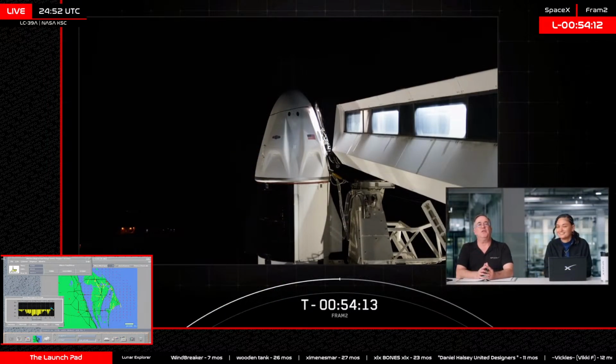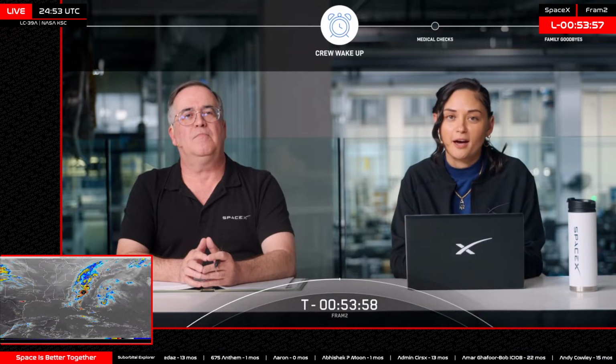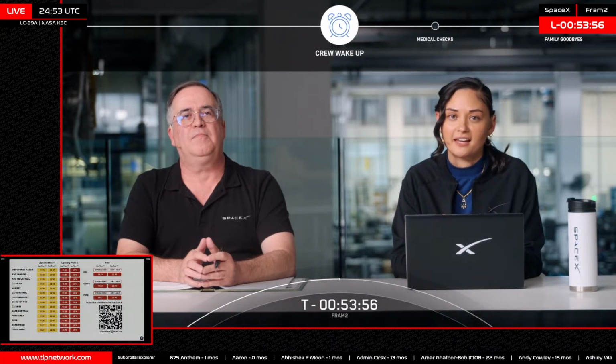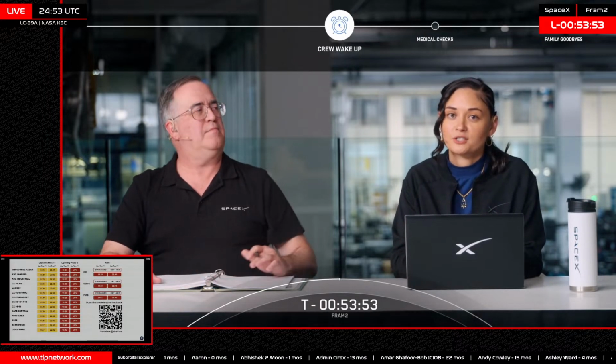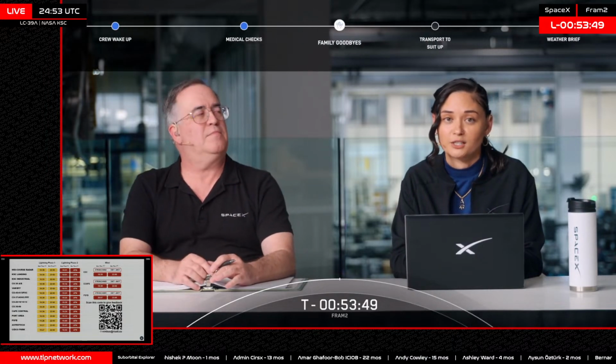We're now at T-minus 54 minutes, 10 seconds and counting. Let's take a look at the crew's day so far and check in on where they are now. At this moment, the crew is currently seated inside of Dragon, completing their final checklist before liftoff. The crew started their day by waking up and doing their first medical checks of the day. They were then transported to their first meal of the day, arriving at Hangar X at about T-minus 5 hours and 22 minutes.